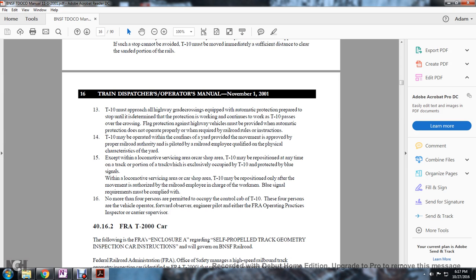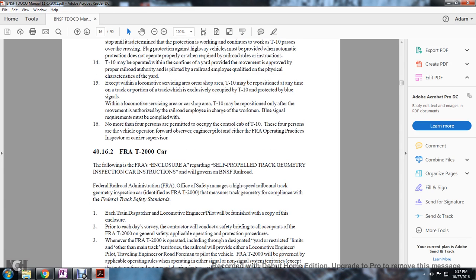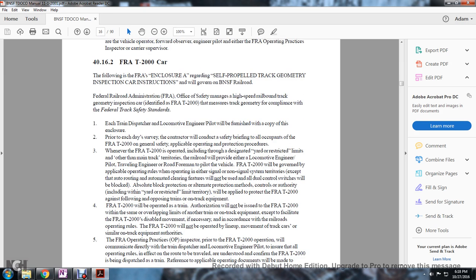15. Except for the locomotive servicing area or car shop, the T10 must be repositioned at any time only on the portion of track exclusively occupied by the T10 and protected with a blue signal within a locomotive servicing area or car shop area. The T10 may be repositioned under the direction of an authorized railroad employee in charge of the work, when blue signal requirements are complied with. No more than 4 persons are permitted to occupy the control cab of the T10. These 4 persons are the vehicle operators, forward observers, engineering pilots, and the FRA operating practice inspector or carrier supervisor.